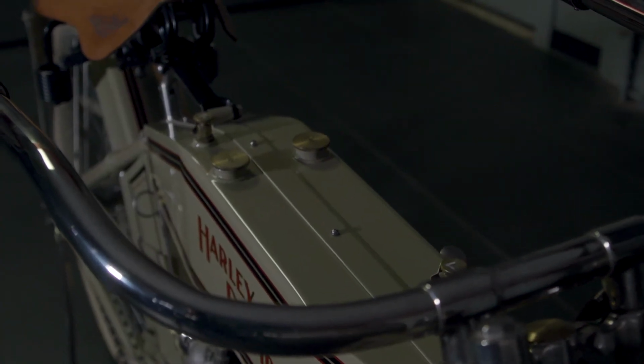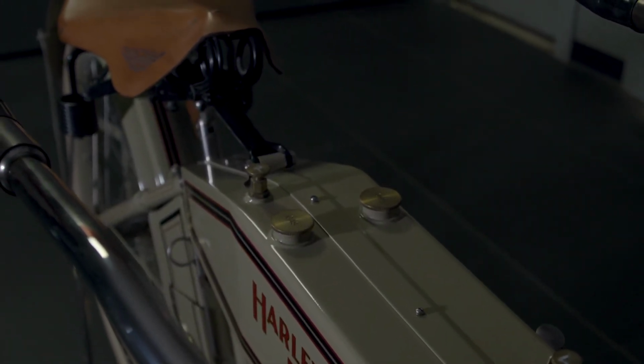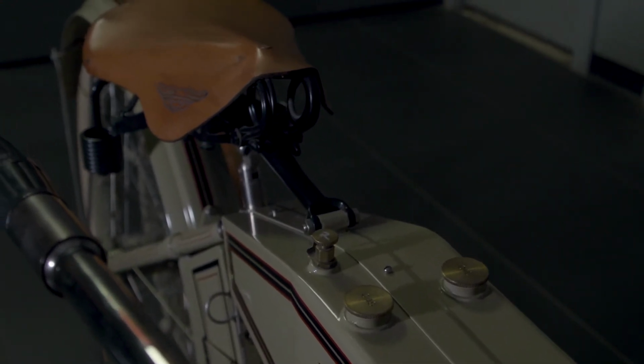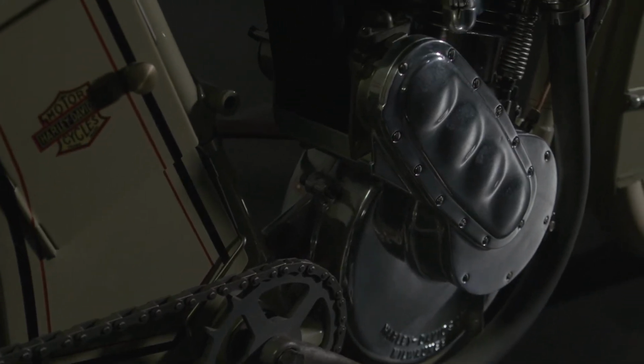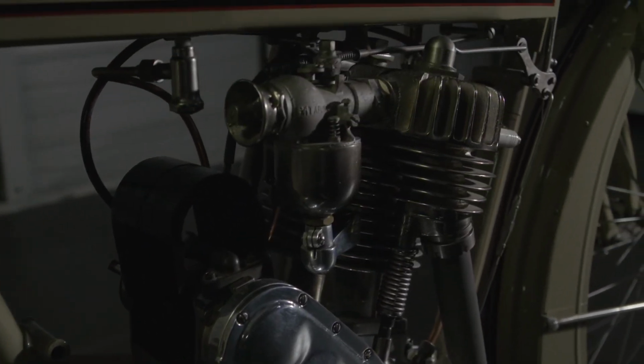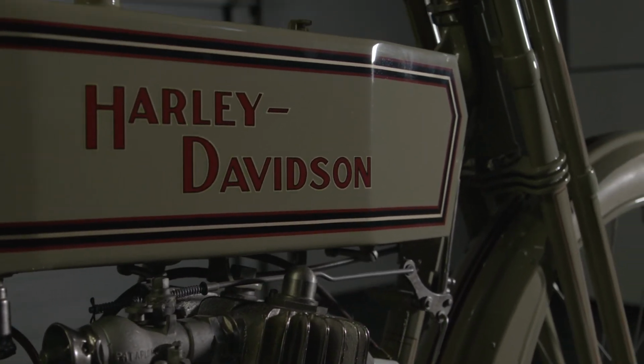Well, it's a single cylinder. It's a 1912 Harley. It was the first year they actually had a clutch on them. Before, it was kind of an assist to the pedals. But this one's a single cylinder. It weighs 356 pounds or something like that, depending on where you read. Basically, compared to the new one, it's a 500cc bike.